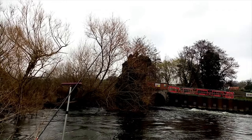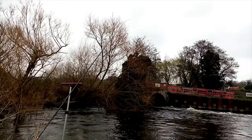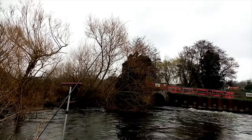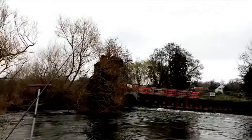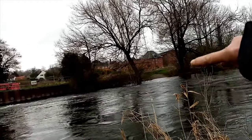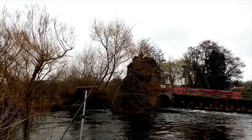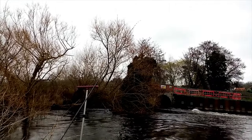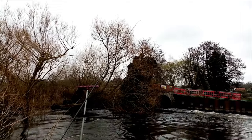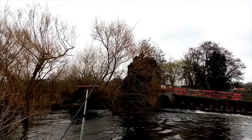But I'm just going to have one or two casts here. I might ping pong between sort of pegs. And then I'm going to go between them two trees, in there, that sort of slack. I'm going to give it 5 minutes here. If we get no signs, I'm going to move. Oh, this is a bite, hang on.